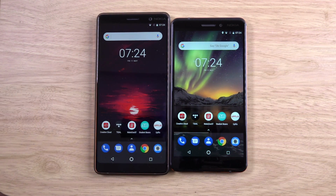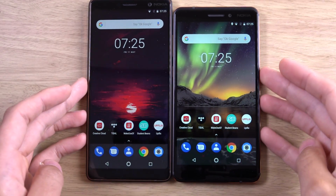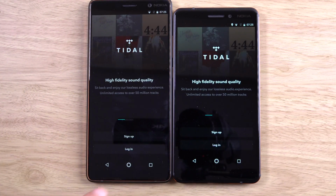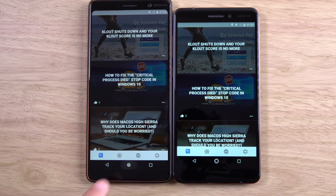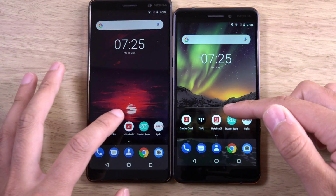So with the Nokia 6, I think you're getting Snapdragon 630 compared to Snapdragon 660. So you are going to get slightly less graphics, Adreno 508 versus Adreno 512. So yeah, do bear that in mind. We might have a quick little comparison of the gaming as well, just to see if there's any differences there. But I think day to day you will see the slightly better performance here on the left. As you can see, you also get 4 gigs of RAM versus I think 3 gigs of RAM. But then again, I think you can get a 4 gig RAM Nokia 6 2018. You will have to pay a bit more for it though.